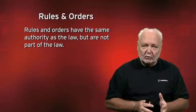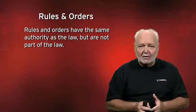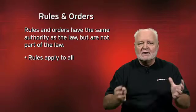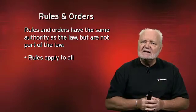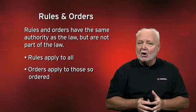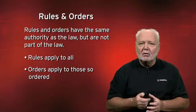Now, rules and orders. Rules and orders have the same authority as the law. So if an administrator writes a rule or issues an order, it has the same authority as state law, but is not state law. Any rule the administrator writes applies to all. So let's say the state administrator creates a rule for broker-dealers in the state to follow. That rule applies to all broker-dealers in the state. What if instead the administrator issues an order, such as a cease and desist order? That order only applies to the party the order was issued to, not to all.